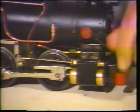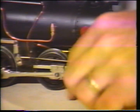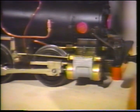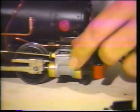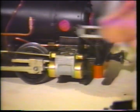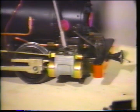Now this decorative cover pops off, just like that, and this comes off. There's a Teflon gasket inside, which looks like it has come apart a little bit. And here is the valve. Now I'm going to tip this up into the camera so you can see it a little better. Like that. Now we're looking right down into the steam chest where the valve lives.